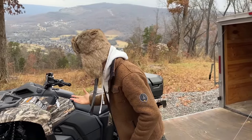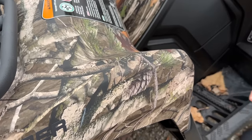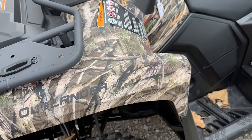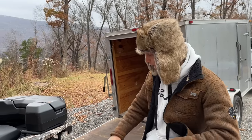And look at the detail of this camo. This is what I noticed. I mean, look at that. You can see a whole entire pine tree, dude, right there. There's a whole pine cone right there, man. That is insane. This thing is pretty fast, pretty freaking powerful, four-wheel drive.